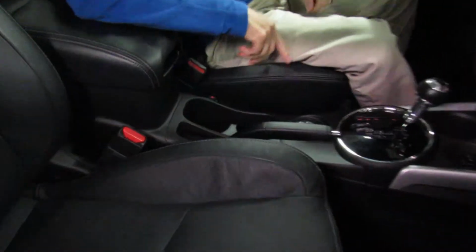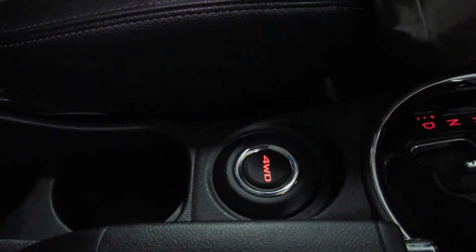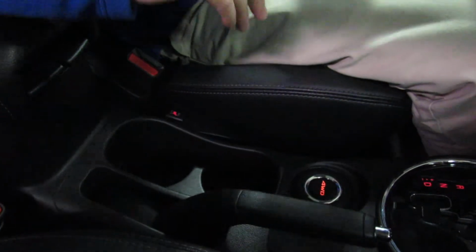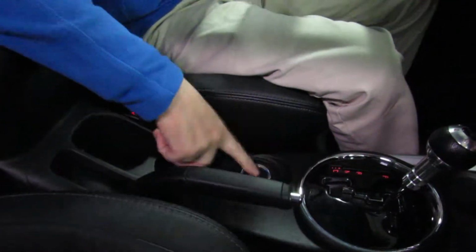Here's our 4-wheel drive button. Now this car runs in 2-wheel drive, 4-wheel drive, and 4-wheel drive lock. And it does it by simply pushing the button, and you can make any of those changes, and you can cycle through those at any time, any speed, traveling in any direction. Going down the highway at highway speed, change your 4-wheel drive if you want. Doing small circles in a parking lot, change your 4-wheel drive.